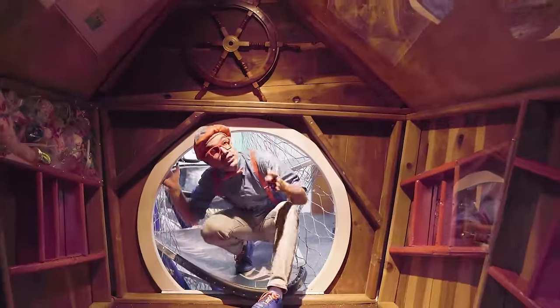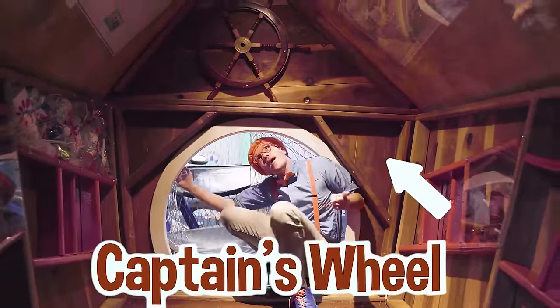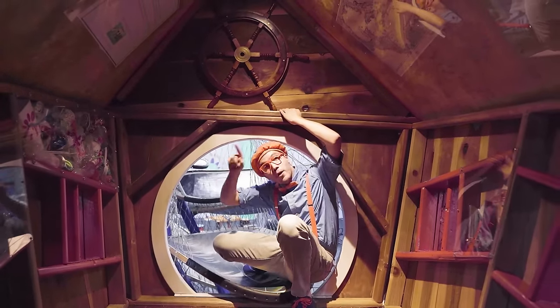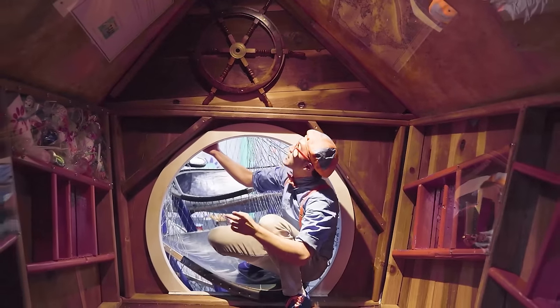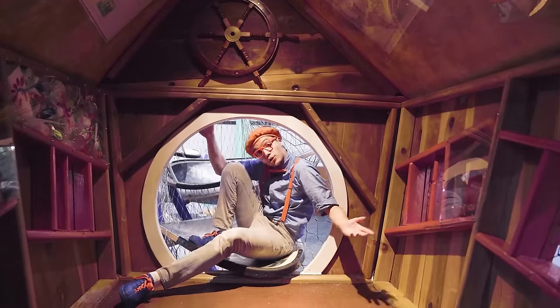Whoa, look at this place. Do you see above me? Whoa, it's a captain's wheel. Whoa, I bet this came from the pirate ship. Whoa, that is so cool. I wish we could ride a real pirate ship into the ocean.